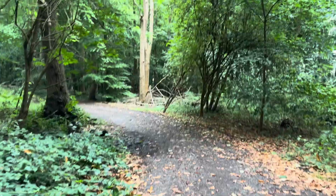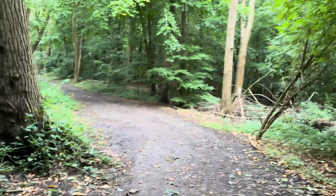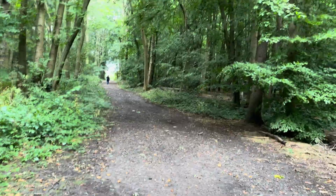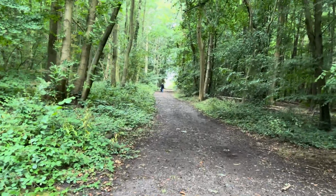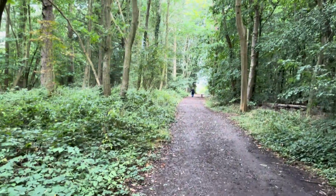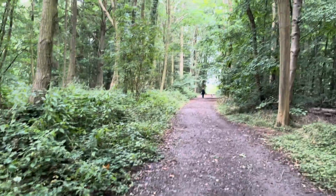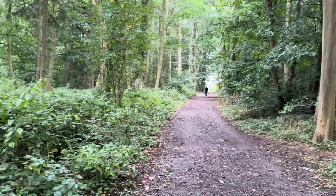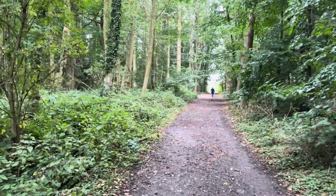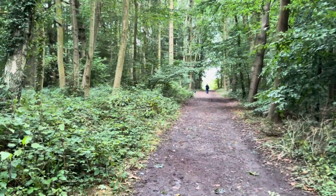We are quite close to the M1 motorway. We're not massively close to it, but I can kind of hear it whirring in the distance, which is a shame, but there you go. Certainly once you get into the woods here, that does dampen the sound down somewhat, and you can hear much more the birds and other little critters running around in here. Quite a few squirrels about, when they haven't run up a tree when they see someone's dog coming, and the sound of the wind in the trees, fantastic.